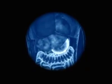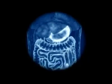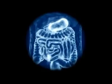Then, special glands under the tongue pump out saliva to help break down and lubricate the food on its 12-hour, 13-foot journey through the gut. It'll pass from the stomach into the coils of the small intestine before finally passing into the large intestine.